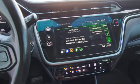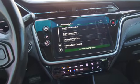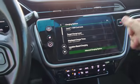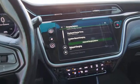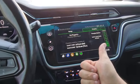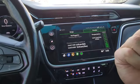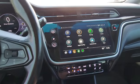On charging, you can dial in the amperage for the portable chargers, whether you want to set a percentage or a mileage cap for your charge level. Location-based charging lets it know whether or not you're at home, which can also do delayed charging or utility rate charging to take advantage of either solar generation or decreased off-peak electricity times to make charging even cheaper for you.